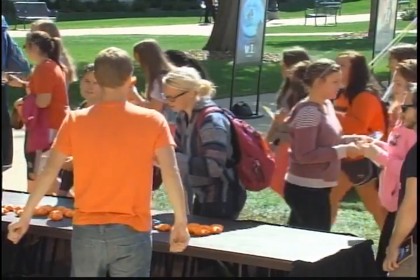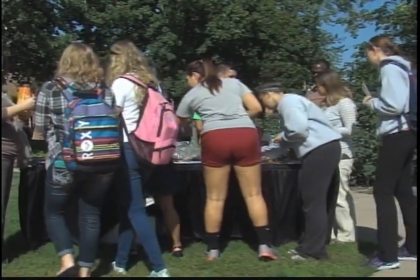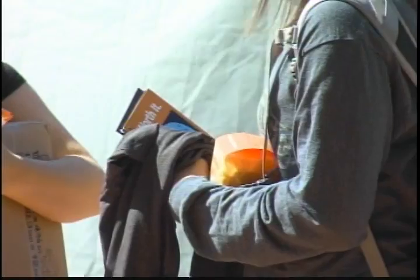Wartburg College unveiled a new campaign yesterday. Cedar Valley Today's Elizabeth Jewett got a first-hand look. Students took a stroll down the orange carpet Thursday as Wartburg unveiled its new Worth It campaign. Students stopped at information booths to collect info cards, buttons, and a free t-shirt. Faculty and student reaction seemed relatively positive.